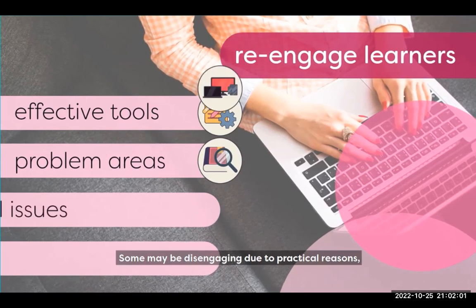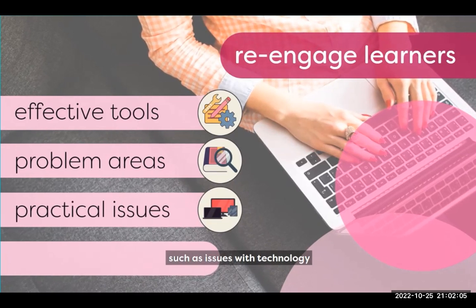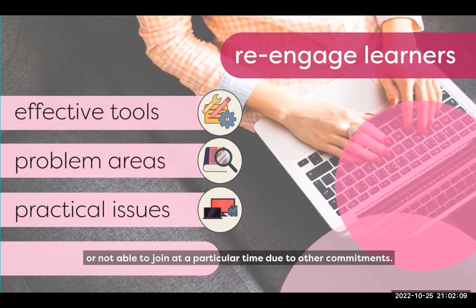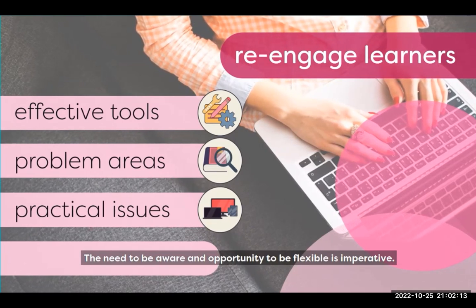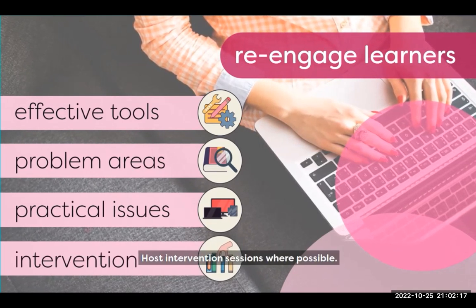Some may be disengaging due to practical reasons, such as issues with technology, or not being able to join at a particular time due to other commitments. The need to be aware and the opportunity to be flexible is imperative. Host intervention sessions where possible.